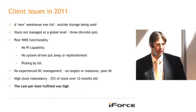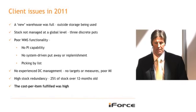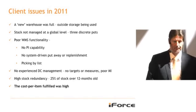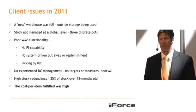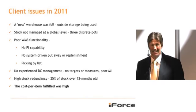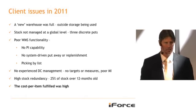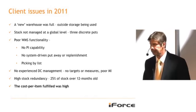Well, already they were into outside off-site storage. The new warehouse had effectively become full, and they were losing a lot of money by having off-site storage, and then double movement and treble movement of goods. The stock was in discrete pots, so each channel was being dealt with as a separate pot of stock, not dealt with globally. And then, again, as I said, their systems had kind of evolved and weren't particularly fit for purpose. So some of the functionality that you'd expect to be built in just wasn't there.